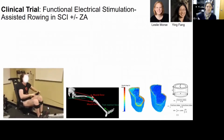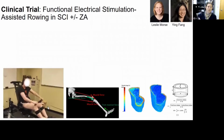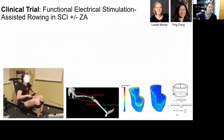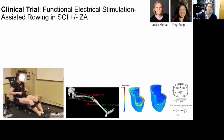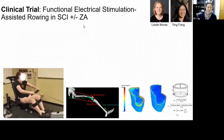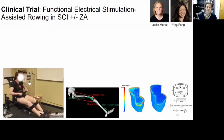And so this particular clinical trial was looking at the effects of functional electrical stimulation assisted rowing in individuals with spinal cord injury. And then it was either with or without an anti-resorptive drug, zoledronic acid. That's what that ZA stands for. So you can see an example here of what FES rowing looks like.